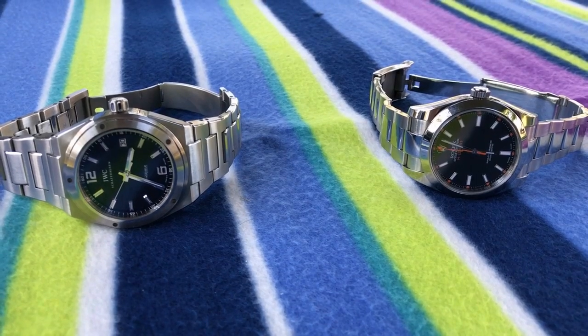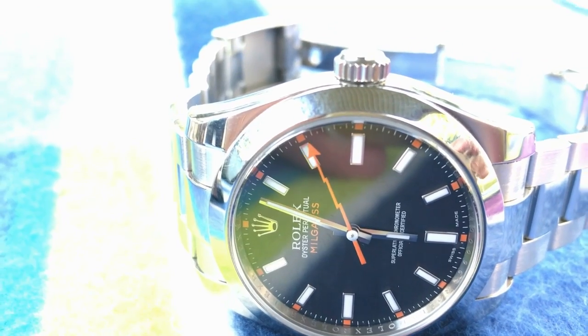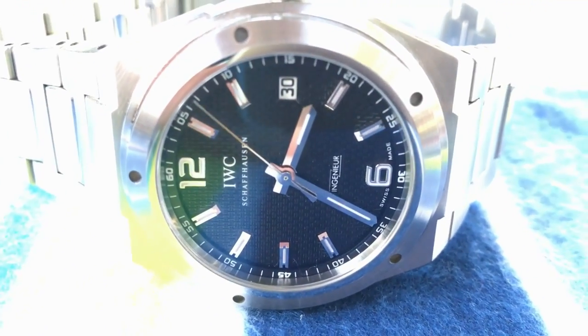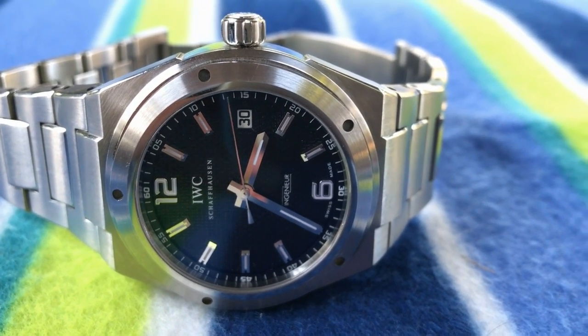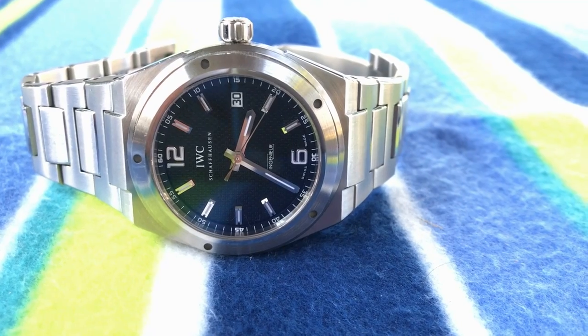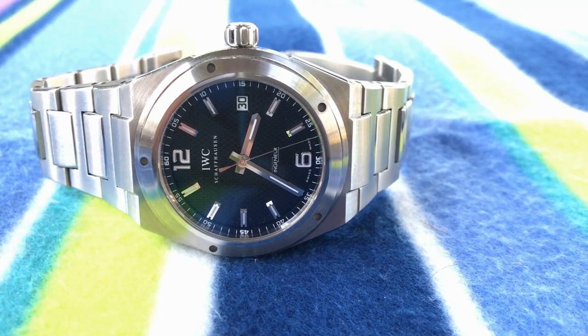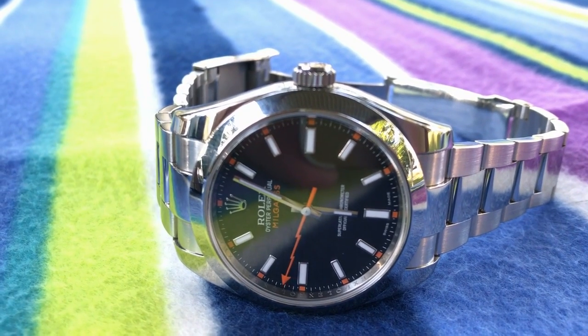Today we're comparing anti-magnetic watches, and two of the most famous anti-magnetic watches of all time are the Rolex Milgaus and the IWC Ingenieur. Now both of these watches here are late noughties pieces. So similar time, they were on the market roughly at the same time. Two different ways of solving the anti-magnetic problem. The IWC Ingenieur, a long history there, and the Rolex Milgaus, very famous indeed. So let's take a look at these two watches.